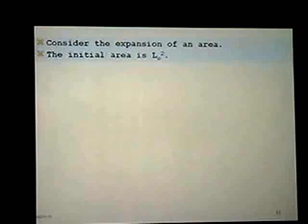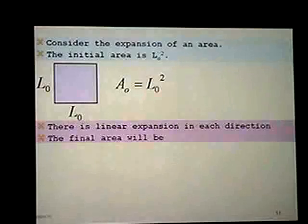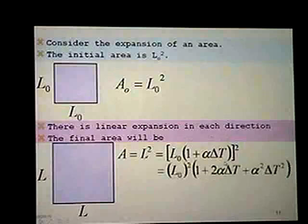Okay, let's consider the expansion of an area. Let's say it's the original area. We've got two dimensions, L0 by L0. We start with the square, so this area is equal to L0 squared originally. But it expands under temperature. Now, the linear expansion would be the same in both directions. So now we have a new area, which is L times L, or L squared. But we know that each dimension will change by this amount, 1 plus alpha delta T. So my new area is L0 times (1 plus alpha delta T), all this quantity squared, which will give me L0 squared. And as I expand this square, I end up with 1 plus 2 alpha delta T, and I have a term over here, which is alpha squared delta T squared.